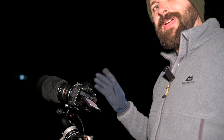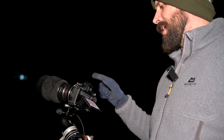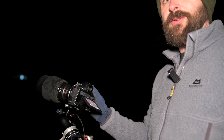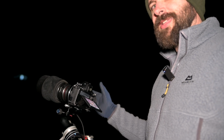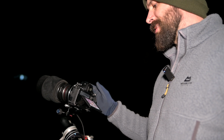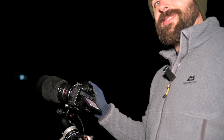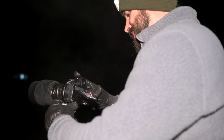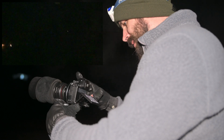If you're using a Nikon Z camera like I do, then I would recommend that you switch to video mode when you are setting up your composition and use the highest ISO, slowest shutter speed and lens wide open, because you can see the landscape and everything so much better. It's time to frame up our scene.